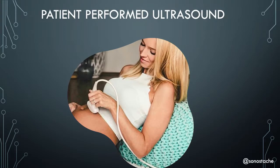The question is, could you have a patient who has recurrent kidney stones scan themselves to see if they have hydro or not? Can they send a picture to somebody after they scan? Or can they scan B-lines themselves and send the picture to somebody so they don't have to come to the ED over and over? Is this something which could be done in the future?